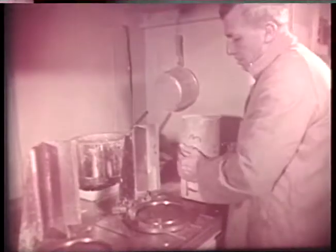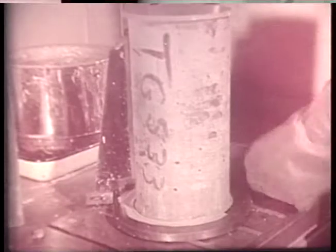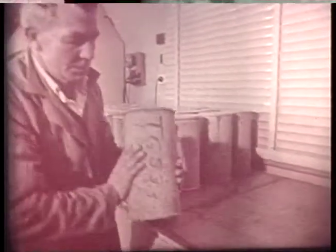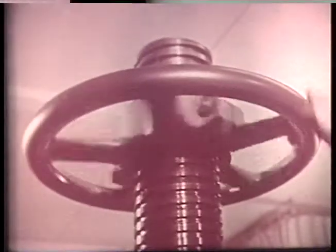After curing for 28 days in a fog room, each cylinder is capped with molten sulfur, giving it a precisely true surface. It is then placed in a testing machine capable of exerting a force of 200 tons and tested to destruction. The force required to crush the concrete cylinder is then recorded.